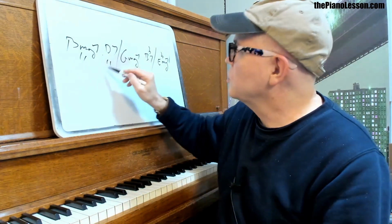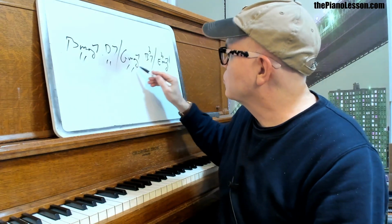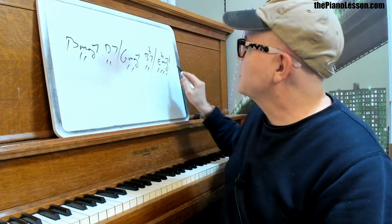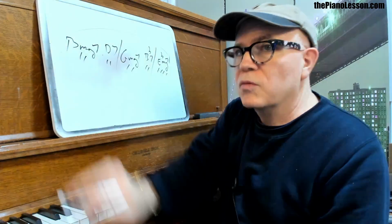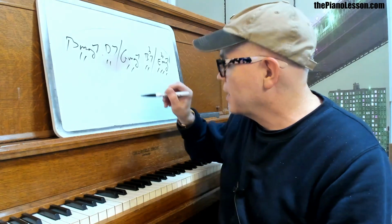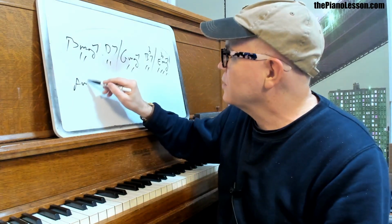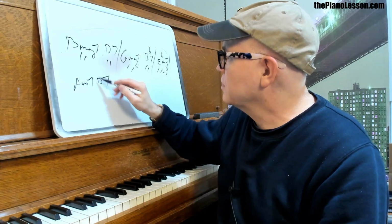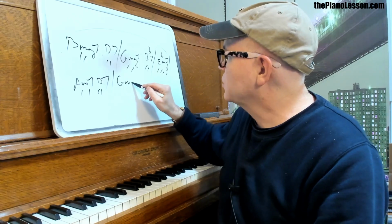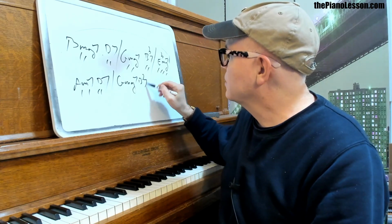Right. 1, 2, 3, 4. Interesting. 3 bars for a phrase. Then A minor 7, D7, 2 counts each. G major 7, B flat 7.